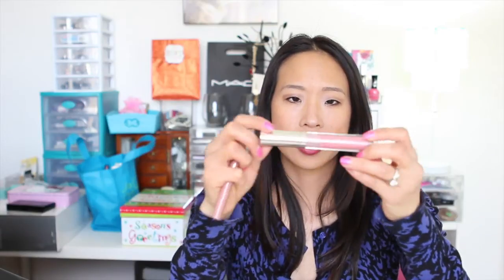The only things I've really experienced are these two Buxom items I got during a 500 point Sephora reward, and it's in the color April. This is just a pinky, very glittery lip gloss, a little bit sticky. I like the way it makes my lips feel. It's vanilla scented and it makes my lips very, very tingly.